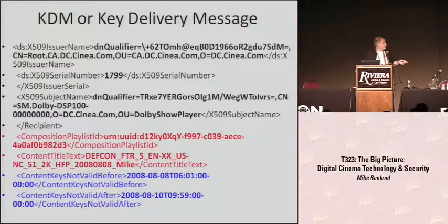What's turning red now, the composition playlist, this is actually talking about the individual content that we're going to play. It's got a universally unique identifier, that's URN, UUID, D12, blah, blah, blah. So each film is generated and given one of those. And then the content title text, I've named this one DEF CON. It is a feature film. It's presented in scope, which is the wide aspect ratio format. It's in English with no subtitles. It was generated in the U.S. It is NC-17, because we all know it is.